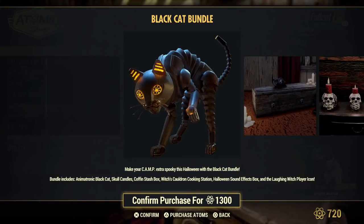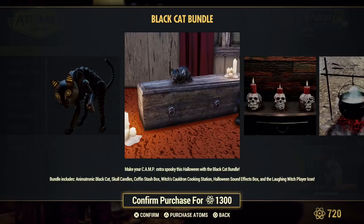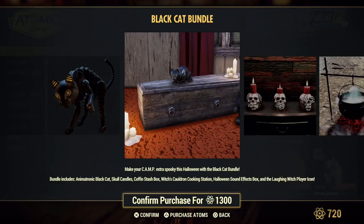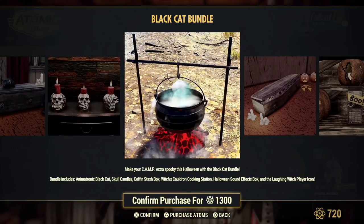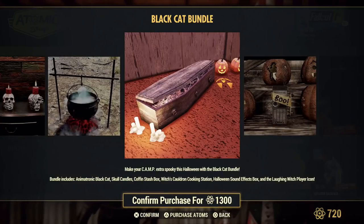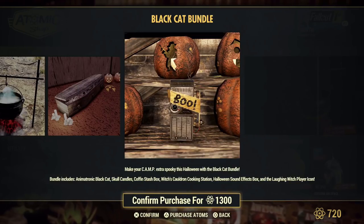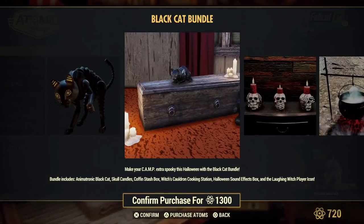Right. So you get the Animatronic Black Cat. The Skull. That's pretty good. What does it do though? Does it just move or something? God knows. You get these skull candles. They're pretty cool. Nice little features there. Yeah, nice cauldron as well. Can you actually... Yes, it's a cooking station. Nice. And then you get the Coffin stash box. Not too shabby. And what is that? Halloween sound effects box. Okay. And you also get a Laughing Witch player icon.